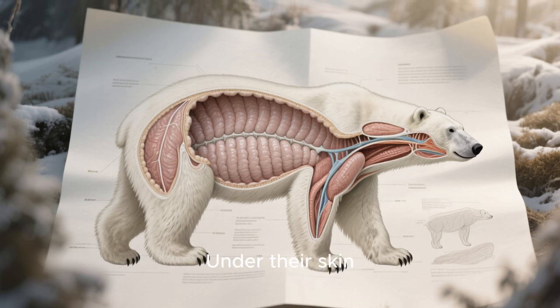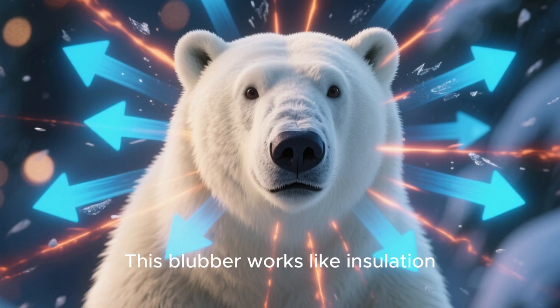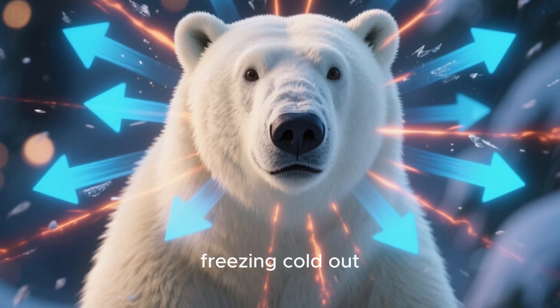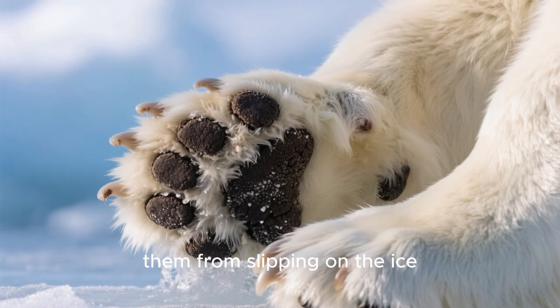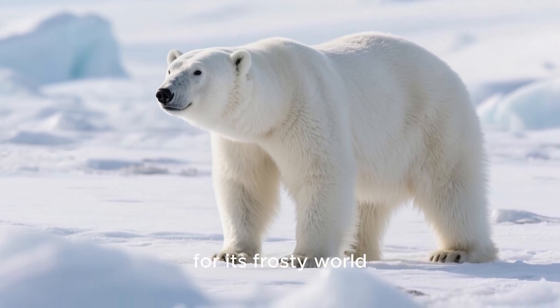Under their skin, they have a thick layer of fat called blubber. This blubber works like insulation, keeping their body heat in and the freezing cold out. Even their paws are adapted. They have rough pads on the bottom to stop them from slipping on the ice. The polar bear is perfectly designed for its frosty world.